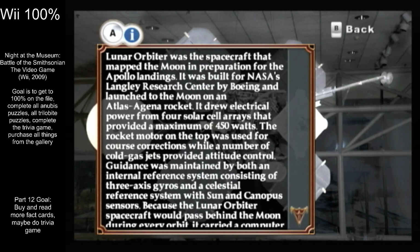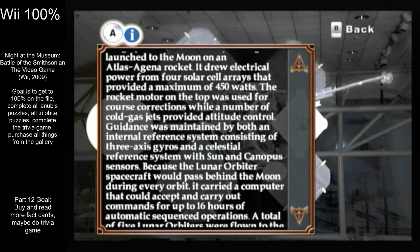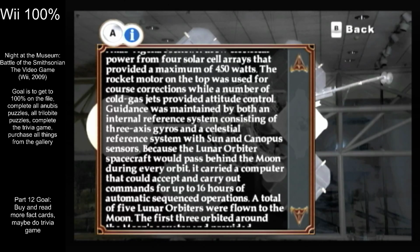Lunar Orbiter was the spacecraft that mapped the moon in preparation for the Apollo landings. It was built for NASA's Langley Research Center by Boeing and launched to the moon on an Atlas Agena rocket. It drew electrical power from four solar cell arrays that provided a maximum of 450 watts. The rocket motor on the top was used for course corrections, while a number of cold gas jets provided altitude control.